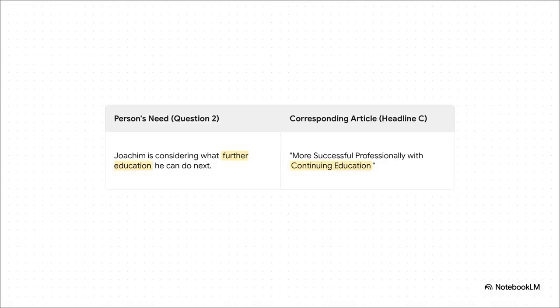Now look at how perfectly this strategy works here. First, you read the question about person 2. Second, you pinpoint that keyword Weiterbildung, which means further education. And third, you just scan the headlines for that one concept. And boom, there it is in headline C. It's a perfect, quick match, and you haven't wasted any time at all.